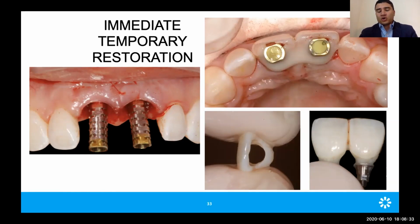So what you see in the picture in the lower right corner is the emergence profile subgingivally. And what that means for you is that I was able to contour and under-contour the concavity that I mentioned before, because now my priority number one is not only to preserve the tissue on the buccal aspect, but to preserve the papilla between the two implants, preventing the collapse. We know in the literature that when two implants are placed together, we have a potential collapse of the interproximal papilla, which leads to a black triangle problem.